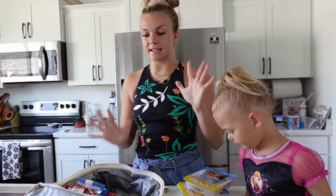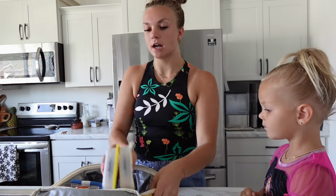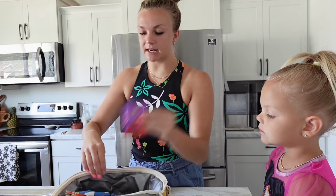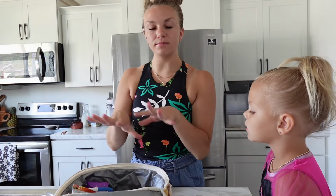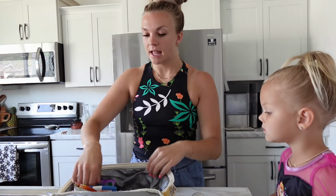Starting off first is food and snacks. We don't typically eat Lunchables, but the kids have been pretty good, so I'm gonna bring Lunchables. I also have Goldfish crackers, some Annie's fruit snacks, Chomp Sticks, granola bars, and fruit leathers. All of my dry food that doesn't need to be cold, I usually keep in there. Also, baby-friendly fruit snacks for Piper.